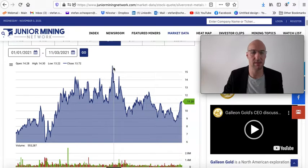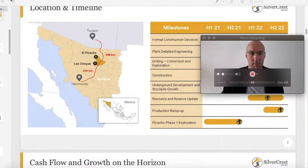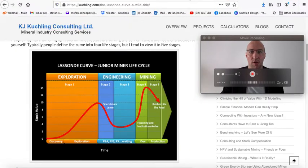Now this is, to my knowledge, as I have done some research and been tracking this stock. This is on the Lassonde curve, right there at the top. As people were coming out, the stock did drop about 40-50%, but not more than that. And we are at the moment right here, I believe.